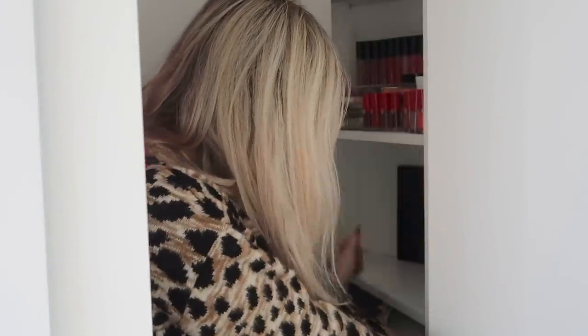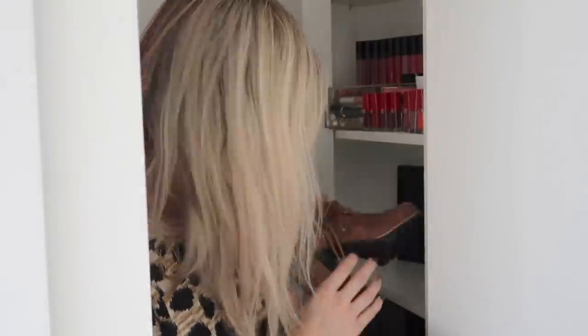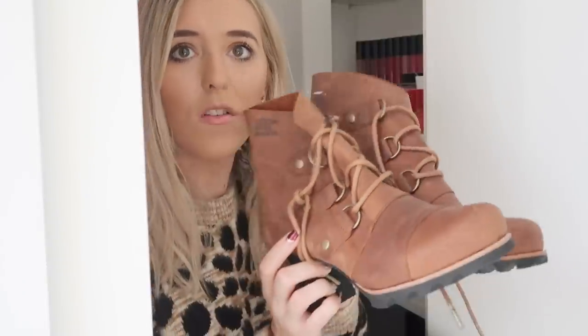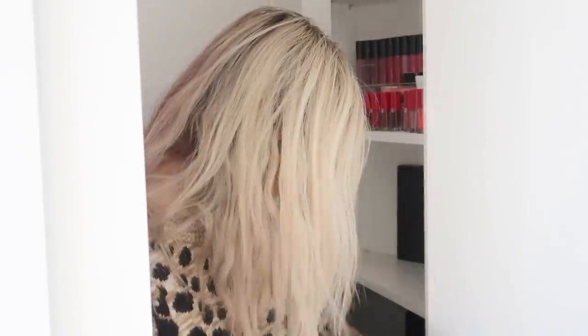Okay. Marc Jacobs sandals, which are absolutely beautiful, but actually killed my feet. I still have the box, so maybe if I clean these up, these can go to charity. I don't know. Can you give shoes to charity? Oh, these are really cool for like Canada and stuff. Sorel footwear. If you're in rainy, snowy conditions, these are so durable and good. Hoka, these are very, very good trainers, very lightweight as well.